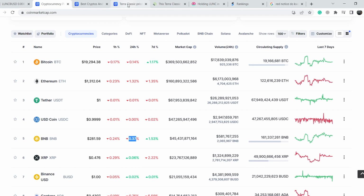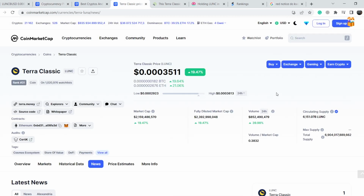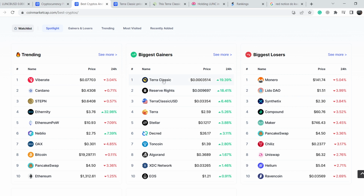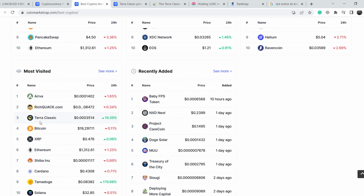So let's continue with the Terra Classic numbers. Let me show you right here. For now, it has a total market cap of $2.159 billion. It is a 19.47% increase over the last day, and the total tradable volume is $852.49 million. It is an increase of almost 40%. Definitely, these are very good numbers, and let me show you right here on the Spotlight tab. You can see that Terra Classic is in first place on the biggest gainers list. And right here on most visited coins, Terra Luna Classic is also in third place.